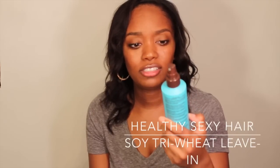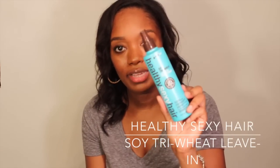And I make sure I use it on the days that I flat iron my hair or put some type of heat to it. Because sometimes I will wash my hair and just blow dry it so it looks like a fluffy old mess, and then I do whatever I'm gonna do to my hair. So I still put heat on of some sort, so I use that. Then after that, sometimes I spray my Healthy Sexy Hair on top of it. This is the Soy Tri-Wheat leave-in conditioner. Sometimes I don't, sometimes I just use that spray alone.